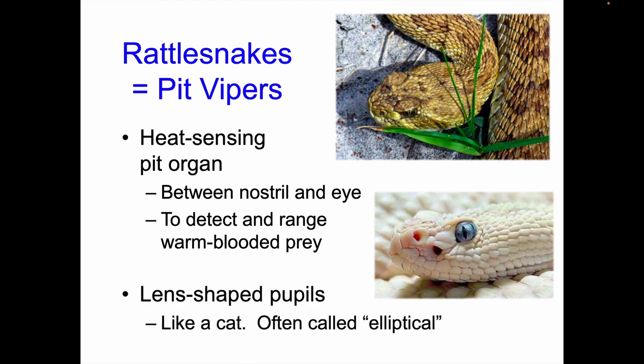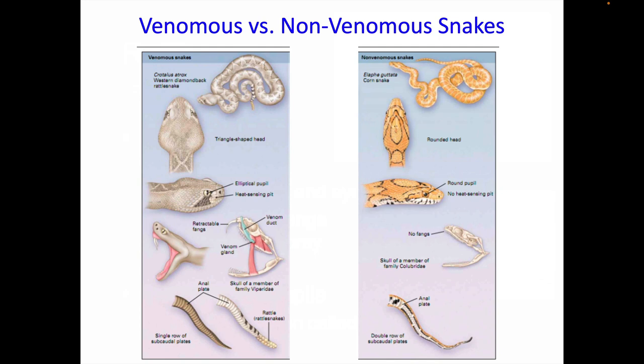And then we also see here the characteristic shape of the pupil that rattlesnakes have. They have lens-shaped pupils like we see in cats. However, often in the literature, these are mentioned as elliptical, but they're not rounded like ellipses are. They are shaped like lenses. And those are just some of the features which can help us differentiate between venomous and non-venomous snakes.